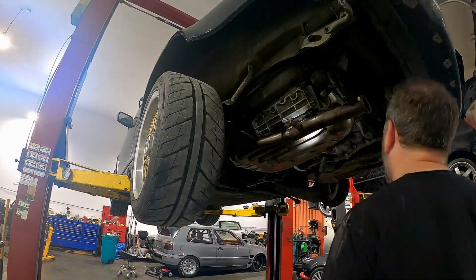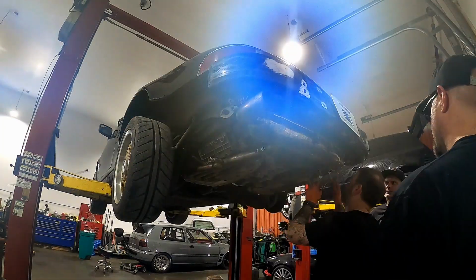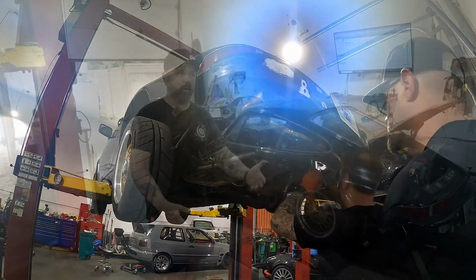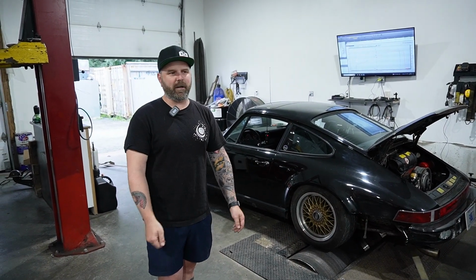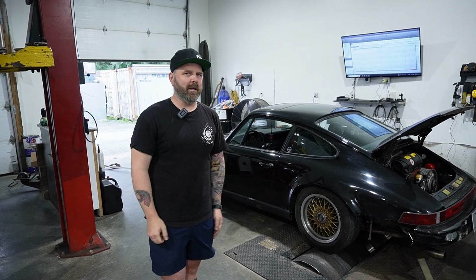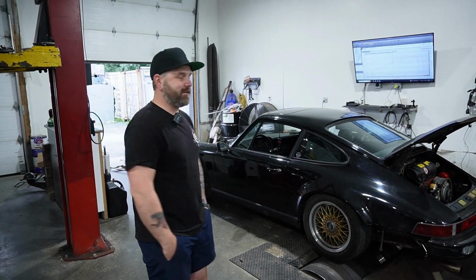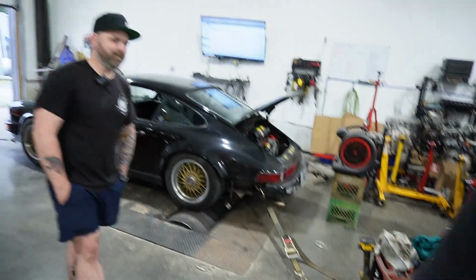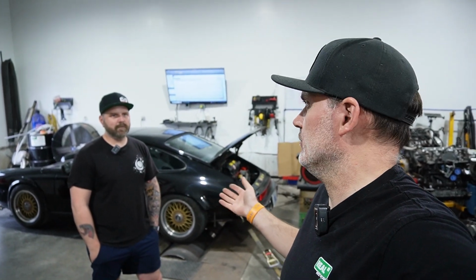But of course, like everything, you're working on old stuff that's been sitting forever, and this was the first time we were working on anything like this, and also working on this car for the first time. So rusty bolts, trying to get to things, and finding which wrenches work around what. It was a bit of work and waiting for parts, of course. But anyway, it's back together and pretty happy. For the most part, the nuts and bolts really went pretty good.